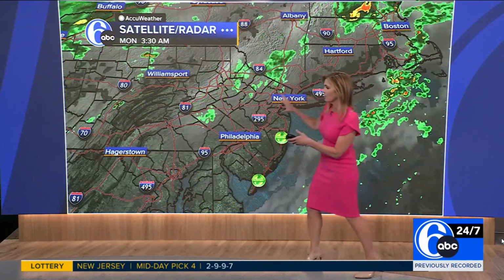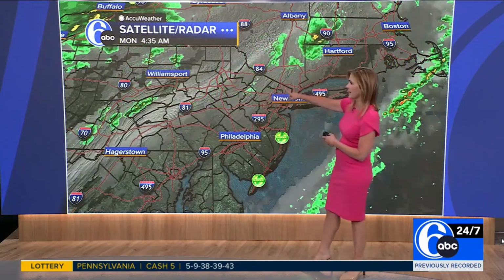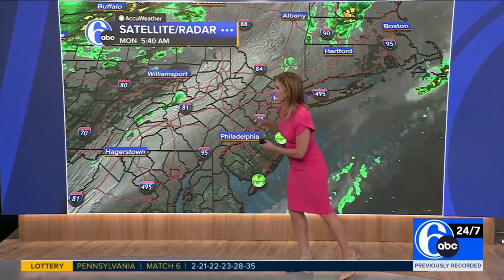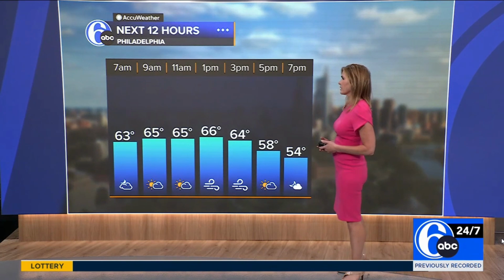Satellite and radar showing we've got pretty cloudy skies at the moment right now. Couple of sprinkles may come down north and west. This is a cold front sneaking through. And once these clouds usher out, it will be a mix of clouds and sun. So starting with clouds now, but a mix of clouds and sun in the afternoon.